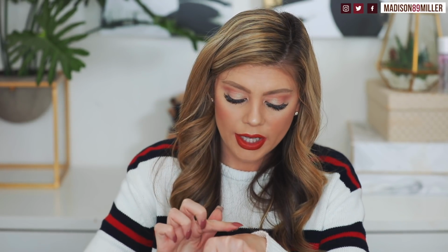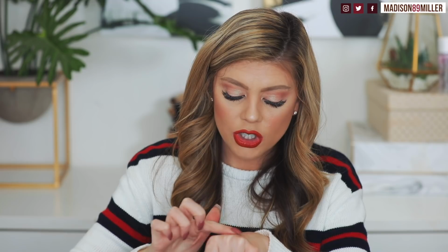Honestly, this one feels a little, it's blending out really nicely. It's not blending out patchy, I'm seeing, but it feels a little dry. Here's more of their loose pigment glitter shadows that aren't fully pressed, that you usually just take your finger, or you could take your cream color brush with some MAC Fix Plus, spray it on there, and then use it to adhere it a little bit better. But that's it right there. That's really pretty though. I love all the little bits of glitter in that one.